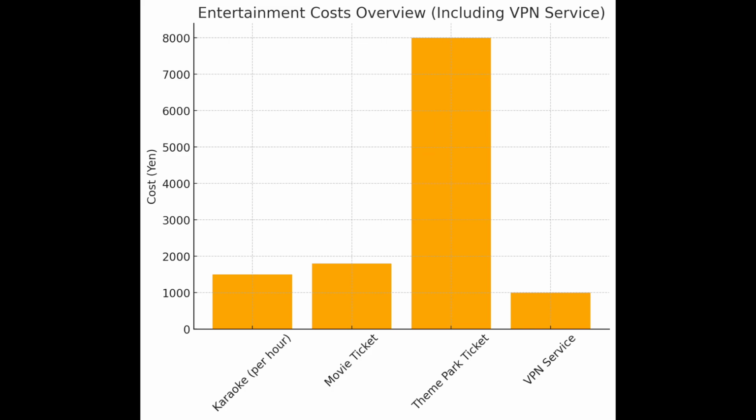And here's a big one for digital nomads or Netflix addicts. A VPN service or streaming your home country's content can cost about 1,000 yen per month, around $7. It's a small price for keeping up with your favorite shows while living abroad.